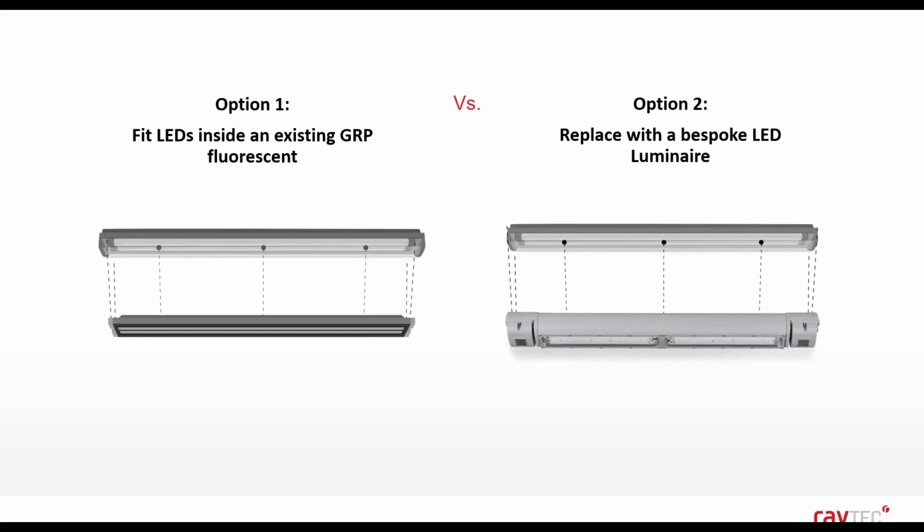So now we know the reasons why using a bespoke LED housing is so important. We know which of these two options provides the best solution. But yes, option one does provide a quick fix, but that's all it really is. And I'm sure many of you will know from experience that a quick fix isn't always the right choice. Plus, in reality, these solutions might not be as easy to fit as you might think. It all depends on the manufacturer and the system that they use. In some instances, it will actually be quicker to remove the fitting entirely and replace it with a bespoke LED retrofit.